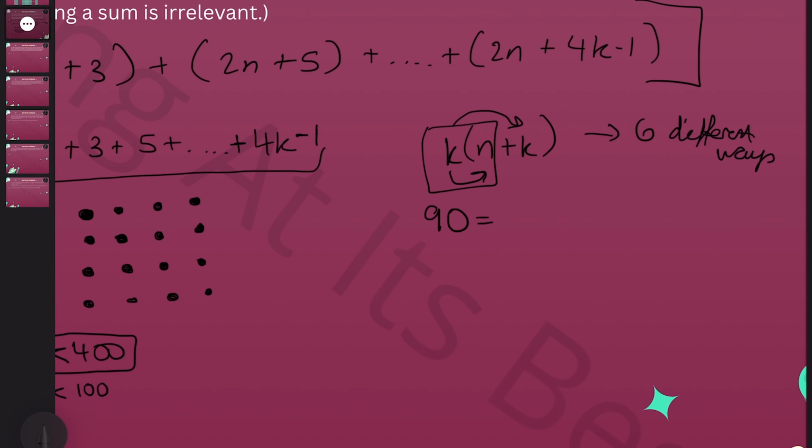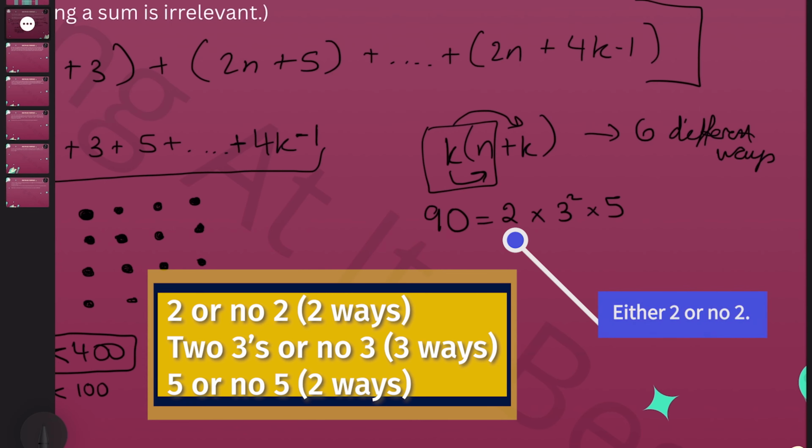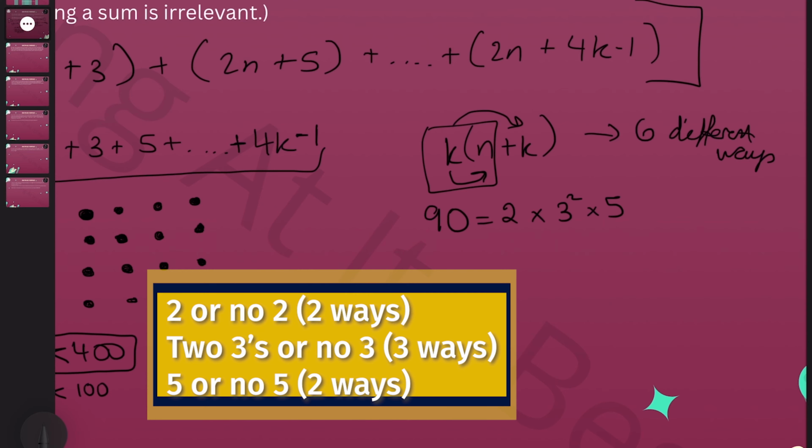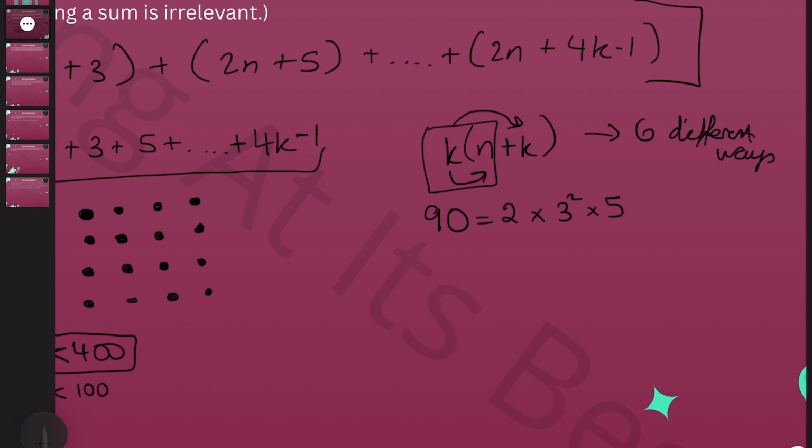If you write 90 as prime factors, we've got 2 times 3 squared times 5. Any factor of 90 has to be made up of these primes: a 2, 3s, and a 5. We can either have no 2s or one 2. We can have either no 3s, one 3, or two 3s. Or we could have no 5s or one 5. So in terms of factors, we've got 2 choices here.